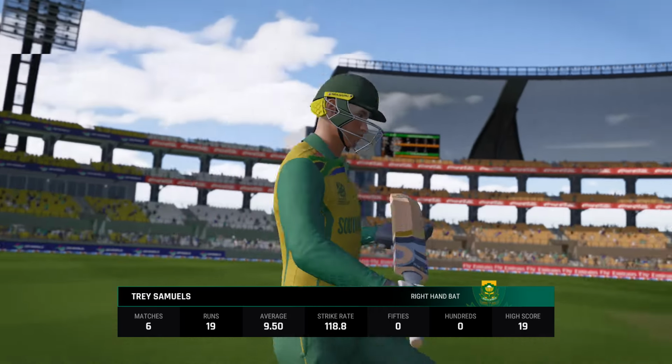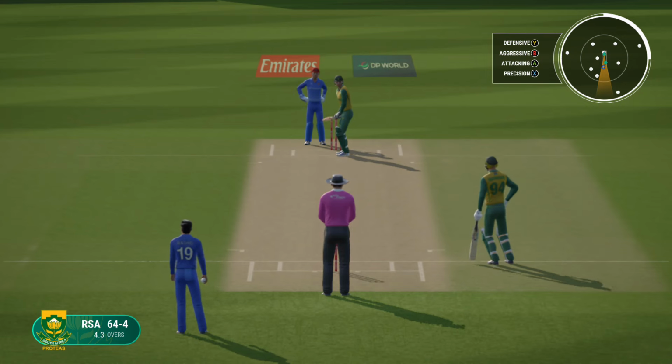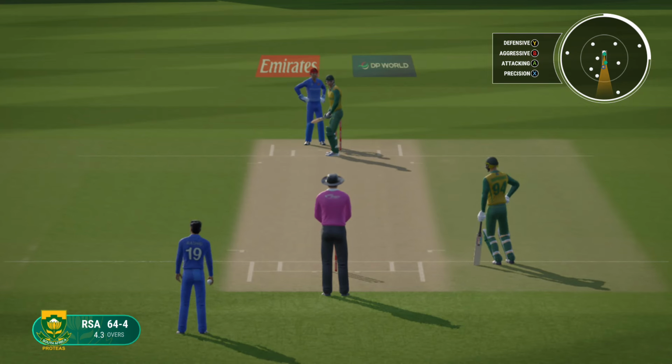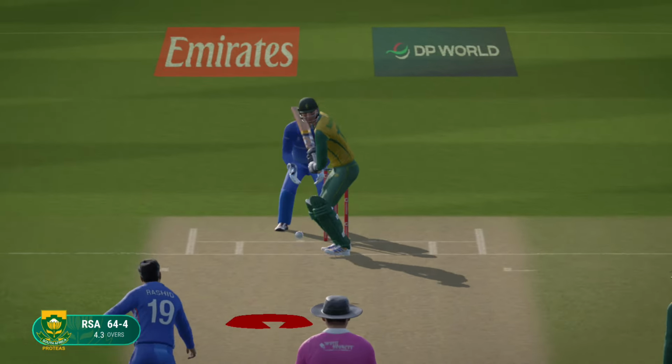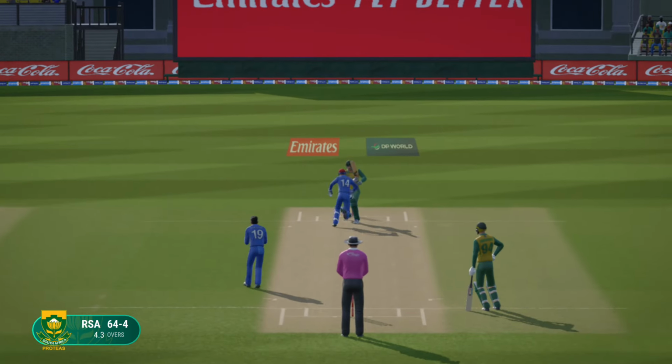New batter comes to the crease. Never an easy time to come into bat after the fall of a wicket. Ooh, misjudged that and takes a hit on the body.